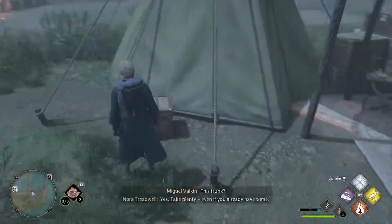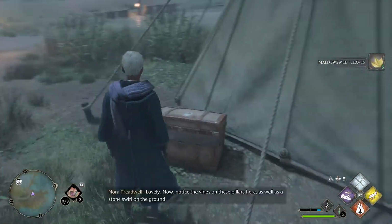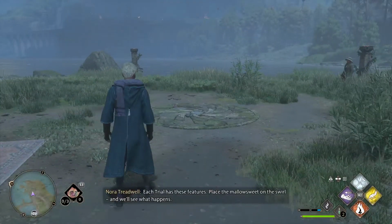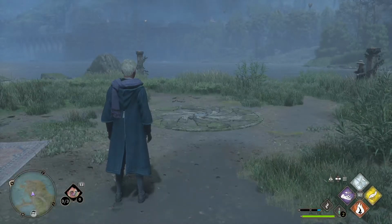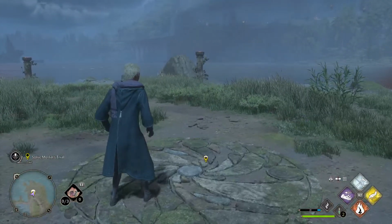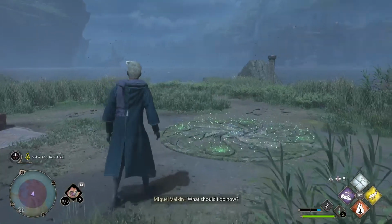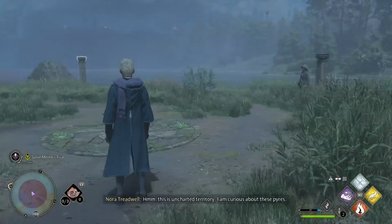This trunk? Yes, take plenty, even if you already have some. I have the Mallowsweet. Lovely. Now, notice the vines on these pillars here, as well as a stone swell on the ground. Each trial has these features. Place the Mallowsweet on the swirl, and we'll see what happens. Did you see that? The vines disappeared. What should I do now? This is uncharted territory. I am curious about these pyres.